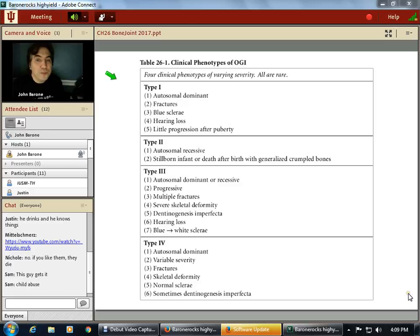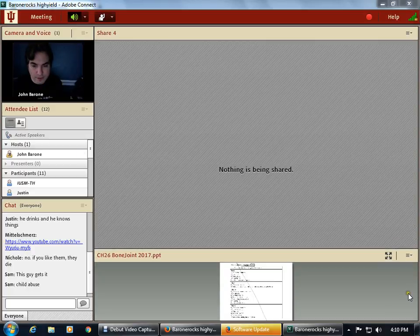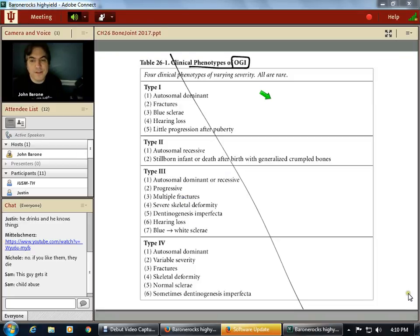All right, now I just put this table in here to show you there are different types of osteogenesis imperfecta. But I'm immediately going to cross it out because I don't want you to memorize it. I know if I put it in front of you, you're going to try to memorize it. Hold on. I tried to cross it out and I changed the screen. Let's see if I can fix this. All right, I fixed it. I'm going to cross it out because as soon as I give you something, you're going to try to memorize it. No, I don't want you to memorize it.